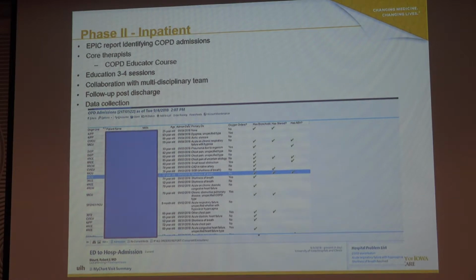The goal is to do 3 to 4 sessions, so each day we want to come back and do more. Throughout this time, they're collaborating with the multidisciplinary team, sharing what they want to recommend and get orders for. We also created a database where we're collecting data on these patients so we can evaluate what we need to do with the program in the future.